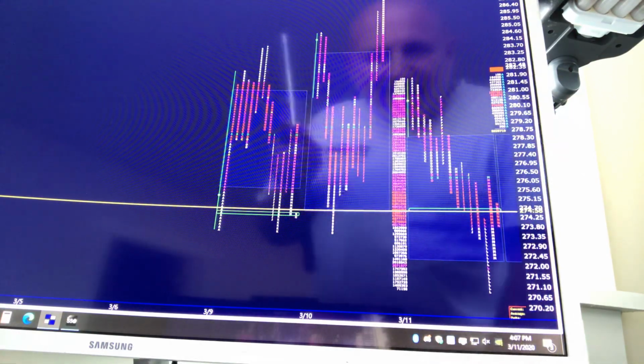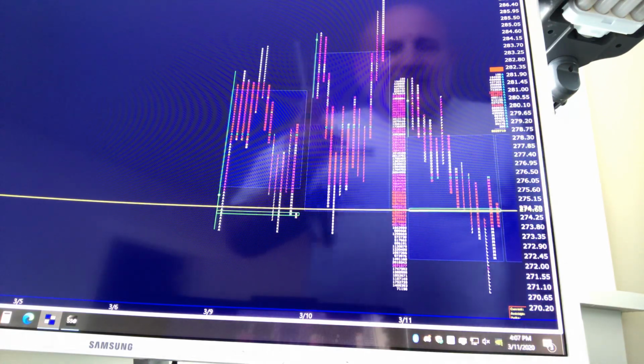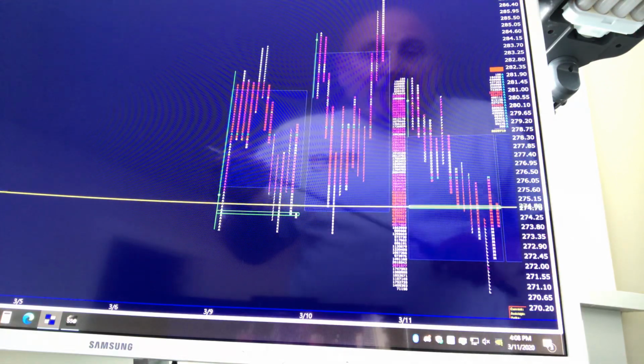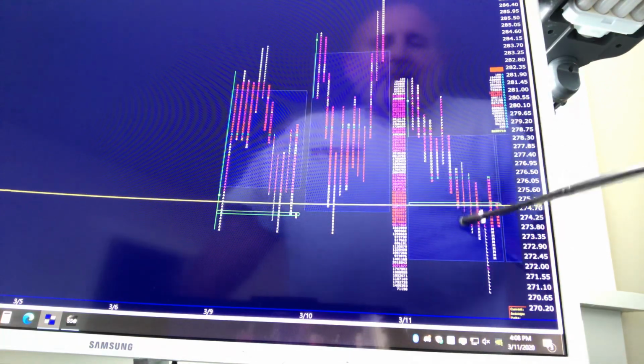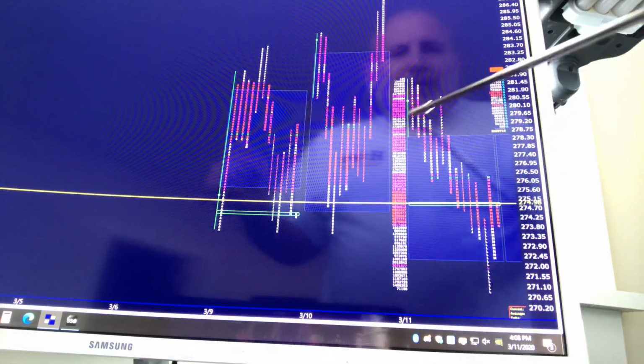The bears had a chance 5 times. We had 5 sets of single prints. Not one of them held, and not one of them held for more than maybe a couple of minutes. Every time that you had a set of single prints, they got filled right away. In fact, it was totally opposite today.